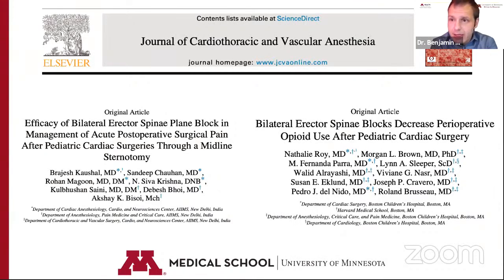But as you can see, the evidence that I'm presenting to you here is very, very limited. So I think going forward, this is an area where additional larger scale studies are needed to get an idea if we derive any benefit from regional anesthesia for sternotomies.